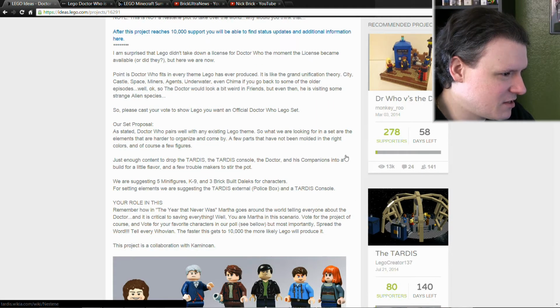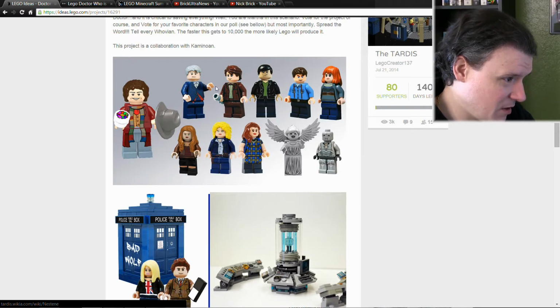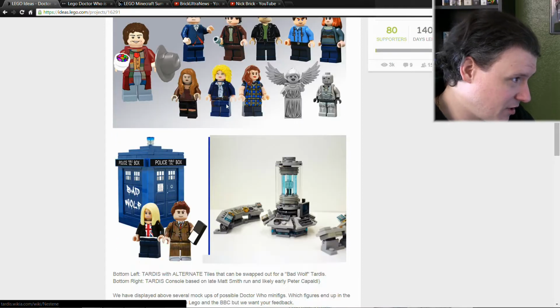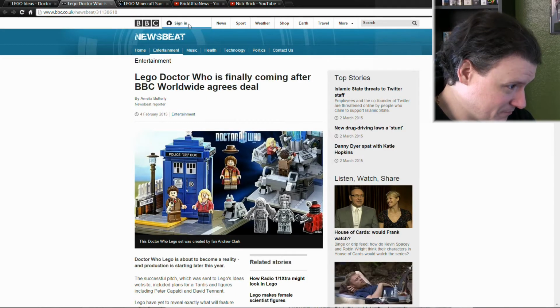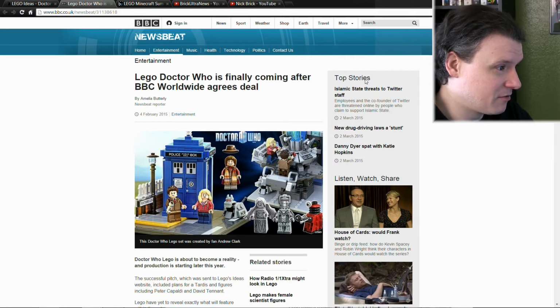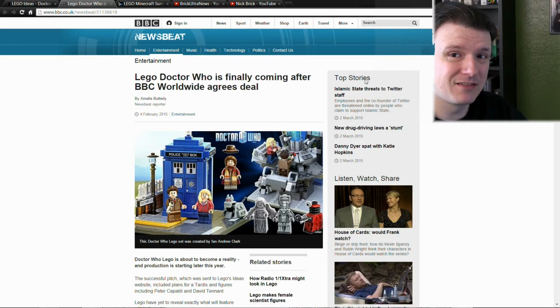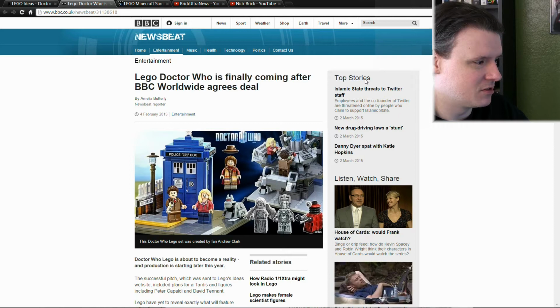We've got all these different designs that came out with Doctor Who, one after the other, all these different ideas that people wanted to create of Doctor Who. And you see all the concepts that came out for this, and they're brilliant, right? Well, an article was linked to me from BBC directly about LEGO Doctor Who is finally coming after BBC Worldwide agrees to a deal. And the concept behind this, I think, was essentially there was going to be some marketing involved, and somebody had to have a little bit of currency sent their way to approve this product.